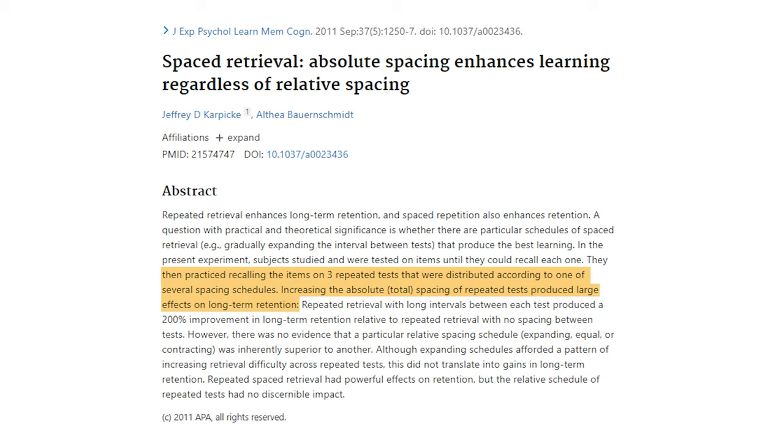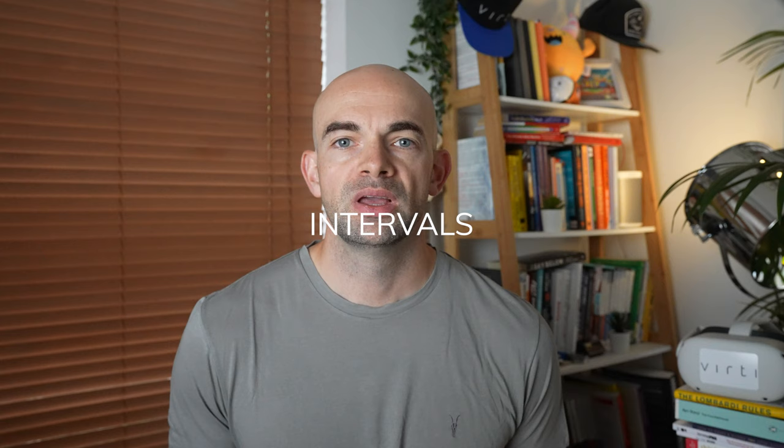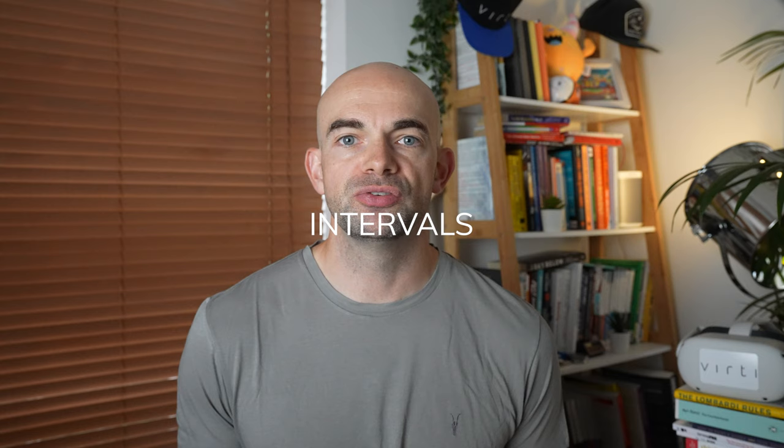However, repeated retrieval enhanced learning only when the repetitions were spaced. And indeed, the effects of repeated spaced retrieval were very large. So now we know that spacing study sessions is the most effective way to learn, let's look at what the most optimal spacing schedule is and how we can practically implement this to our studying.